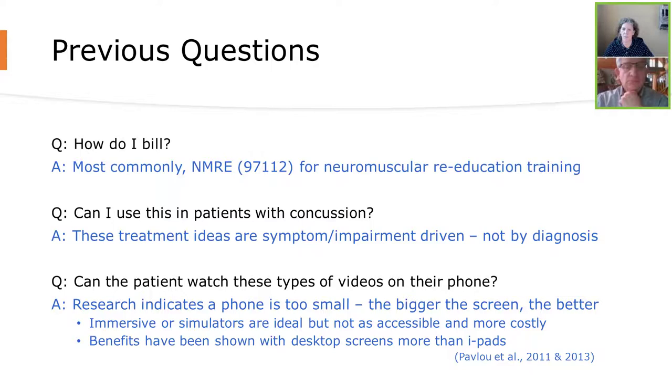Can they watch these types of videos on their phone? The research says a phone is too small to have any effect. A smaller iPad is probably too small. Laptop, maybe; desktop better. Of course, the bigger, the better. Immersive simulators are ideal, but we know that even the immersive domes or the full room simulators, we don't have access to. They can be cost prohibitive, but benefits have been shown with the desktop screen, but we do need it to take up a significant portion of their visual field, and Charlie may have more to add about that.